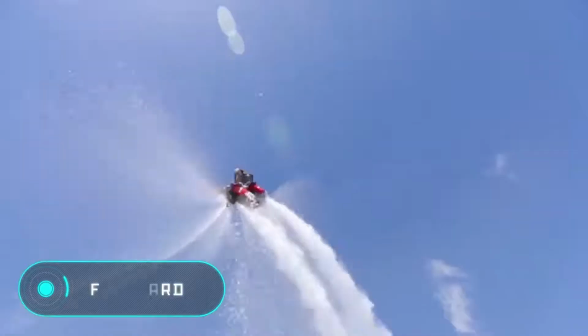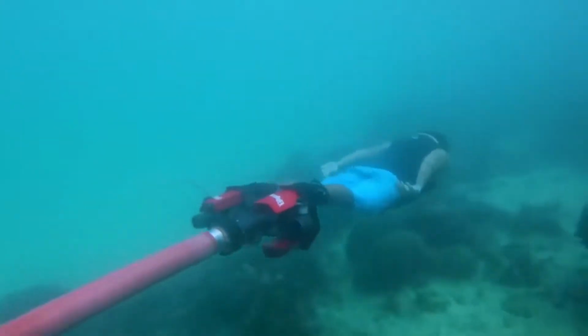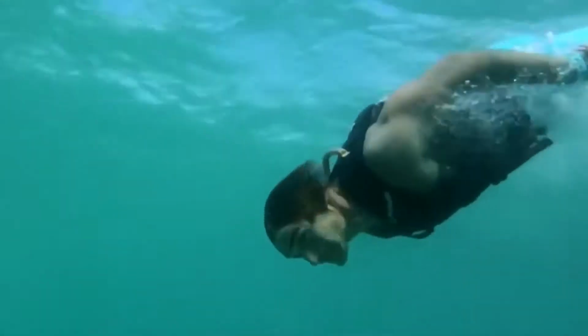Flyboard. This device allows you to float in the air over the water at a height of up to 32.9 feet, and also to swim through the water at high speeds. Flyboard works thanks to a jetpack system.